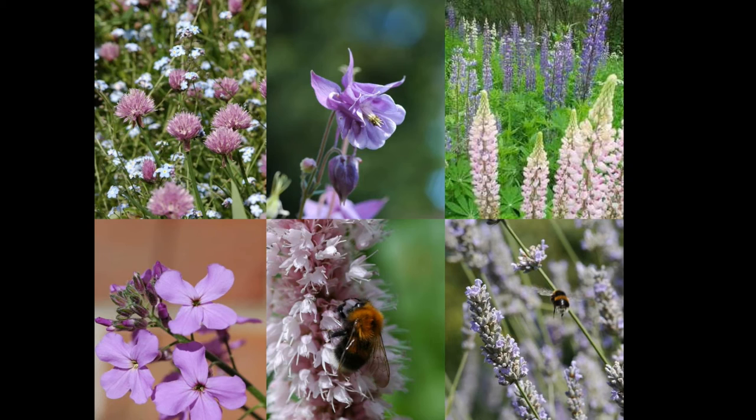There's tons to choose from. They're really pretty, traditional, mostly perennials, cottage garden flowers. Once you've got them, they last forever. Most of them are no trouble to look after at all. And if you grow just a few of them, your garden will be full of happy bees.